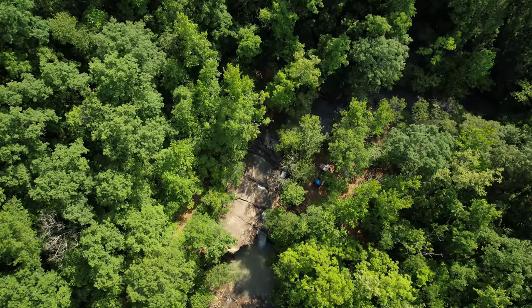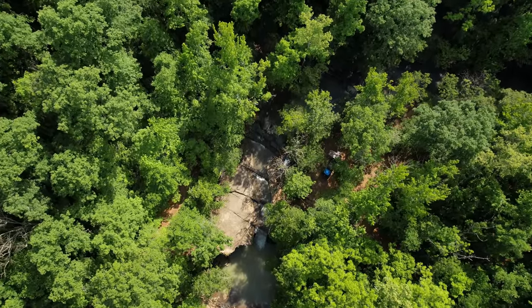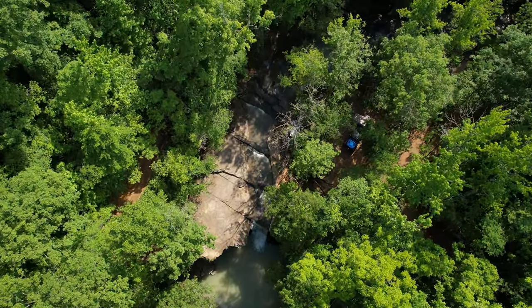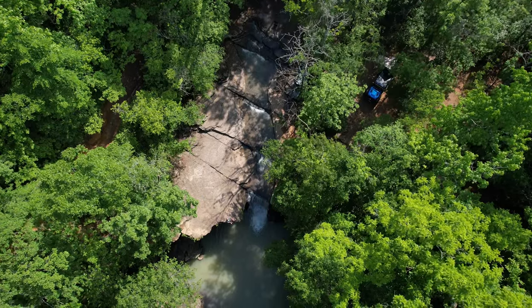Guys, we've been sitting here, chairs in the stream, listening to the beautiful water, but now I'm starting to get hungry. So I have a bacon wrapped chicken breast that we're going to cook up. I believe Matt's got some asparagus and I've got some pre-cooked rice. Should be a pretty tasty meal. So I guess it's time to get cooking, right? Let's go.